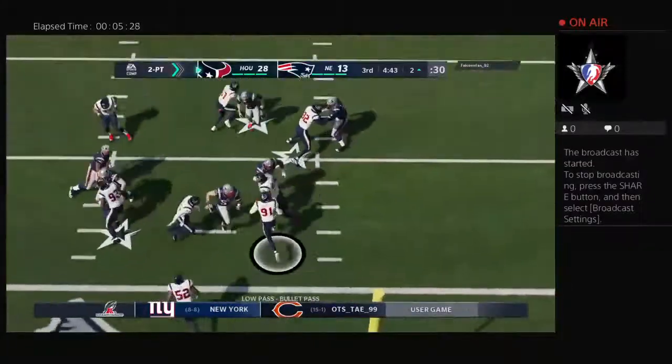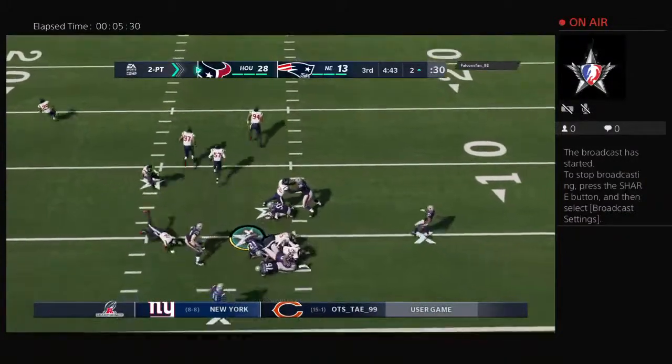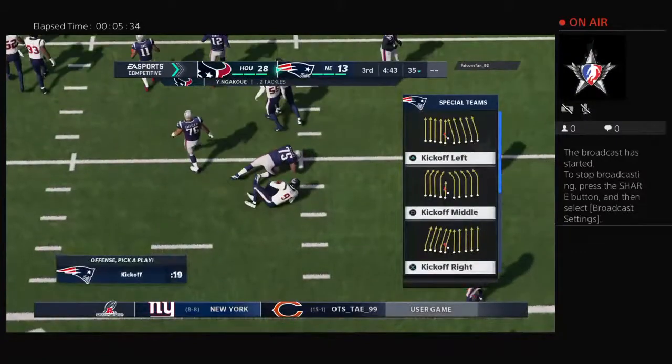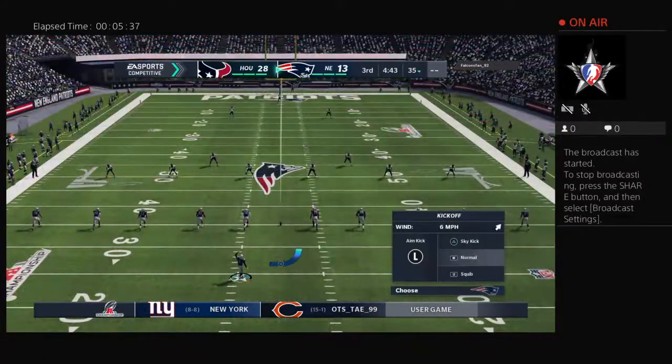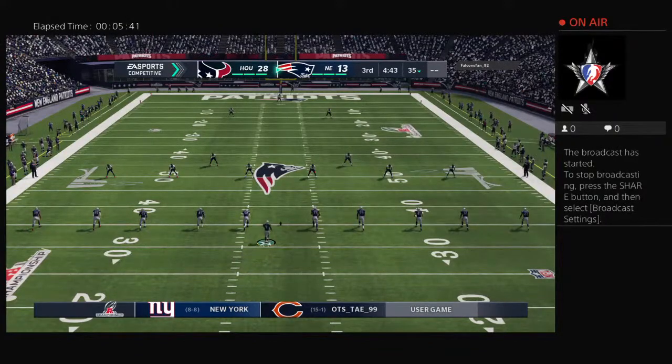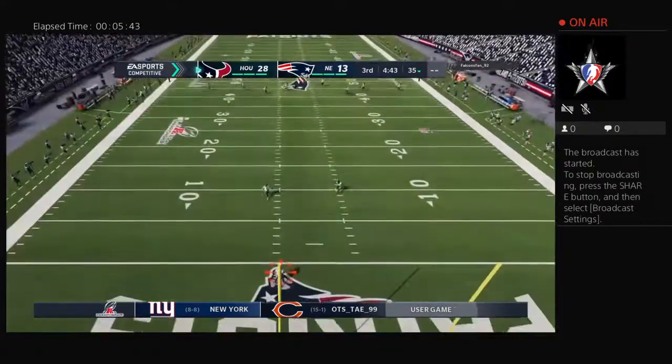And it's intercepted at the goal line. Snags it for the pick. It's interesting that when it comes to two-point conversions, even heavy run teams tend to throw the ball in these situations. In this case, this one was intercepted. Yeah, they weren't fooled. They were ready for the pass, picked it off.